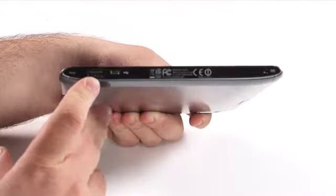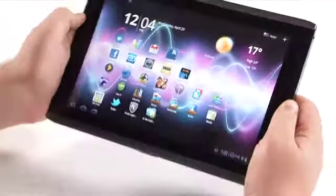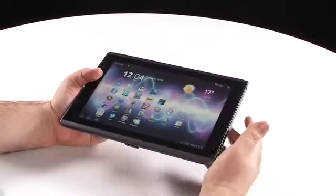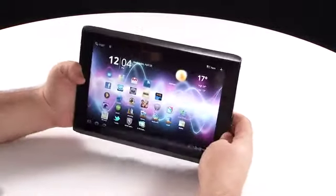And you can also attach a USB keyboard, so you can type long messages on the tablet rather than using the on-screen keyboard. Aside from that, the big drawback for the Acer Iconia is the weight of it. Now, this weighs 730 grams, which is another 130 grams on top of what you'd expect from the iPad 2, and it's almost twice the weight of some of the smaller tablets like the BlackBerry Playbook and the HTC Flyer.